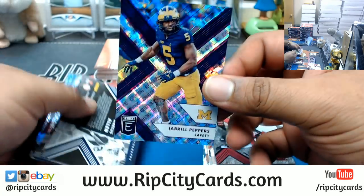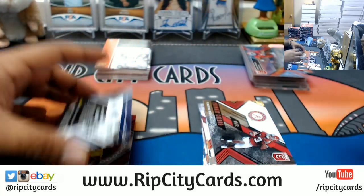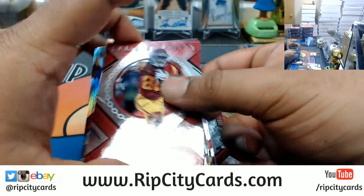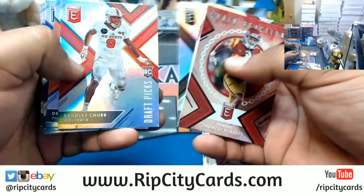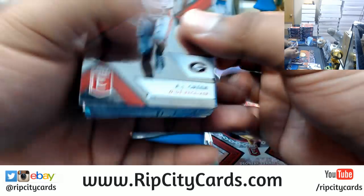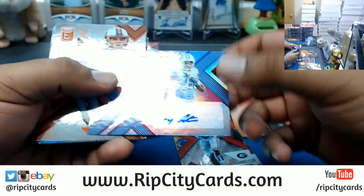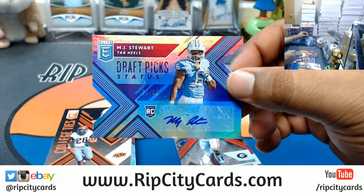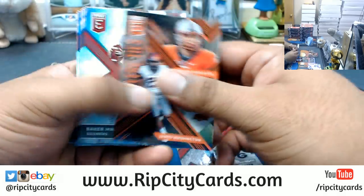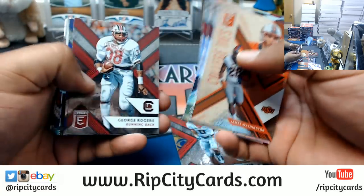Jabril Peppers /99. Every time I see Penn State's logo, I kind of hold my breath a little bit. Keep holding your breath. Marcus Allen, though, right there. I know, you want the Saquon. So let's see what happens. Let's see what's in this deck. MJ Stewart, die cut /99, the auto. Good luck to you, Ryan.